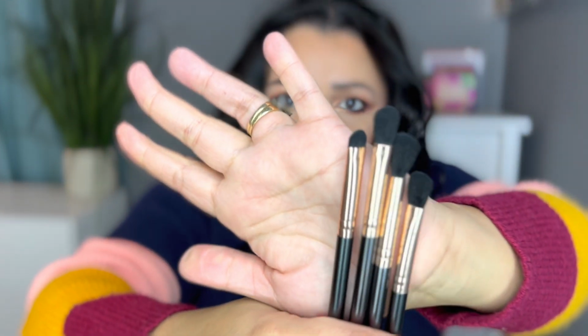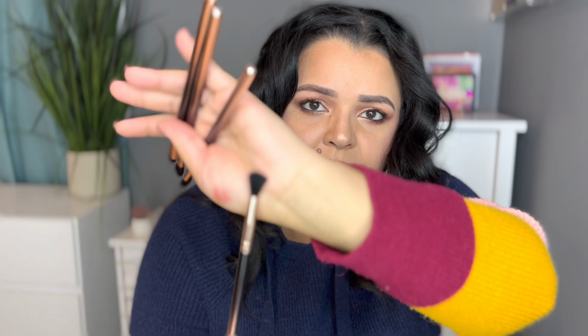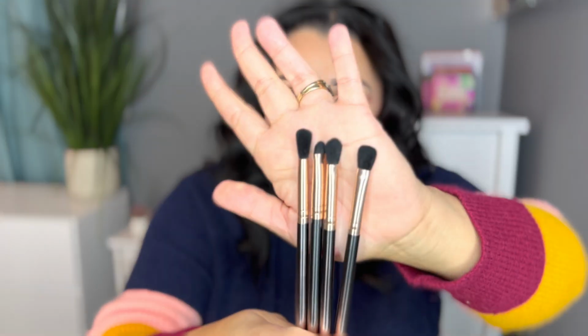So you have some blending brushes and one small one. I hope that these are nice brushes because I love getting new brushes, and they're just really pretty. So you have an eye smudge brush, a blend brush, a cut crease brush. Oh, that's a cut crease brush. That looks like a blending brush. Okay. And then an all over shadow brush. Okay, so I'm going to get use out of these for sure because I go through shadow brushes so quickly.